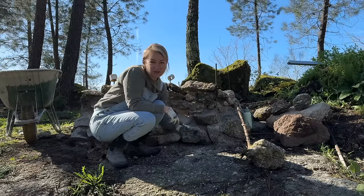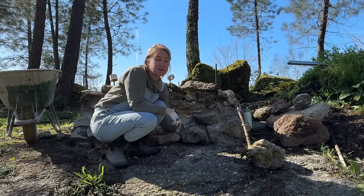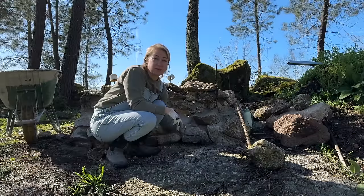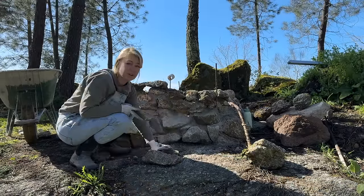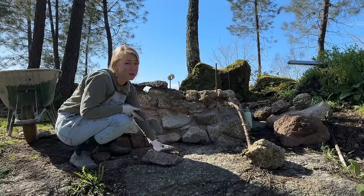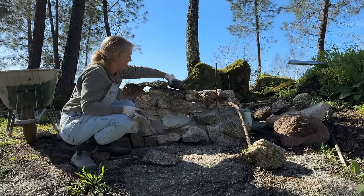I'm sure lots of you can relate, and I really wanted to share very openly and honestly how this process goes for me, because I knew it was going to be a real challenge. What else I've learned is I make a really strange face when I'm working, so that's fun to edit.